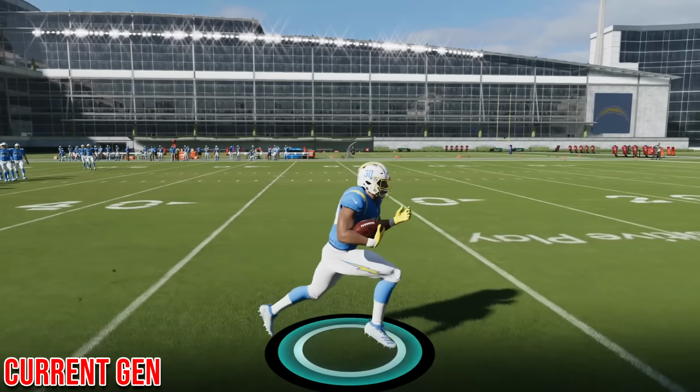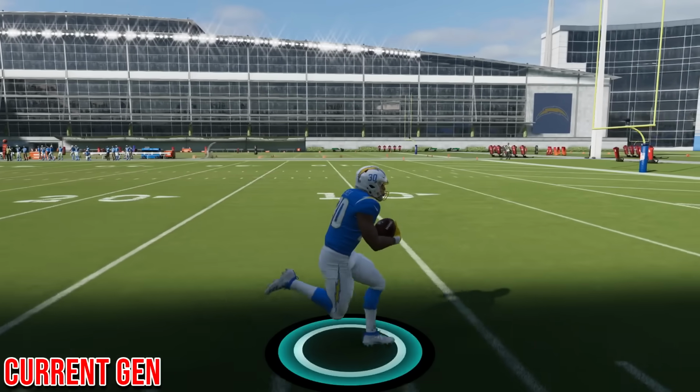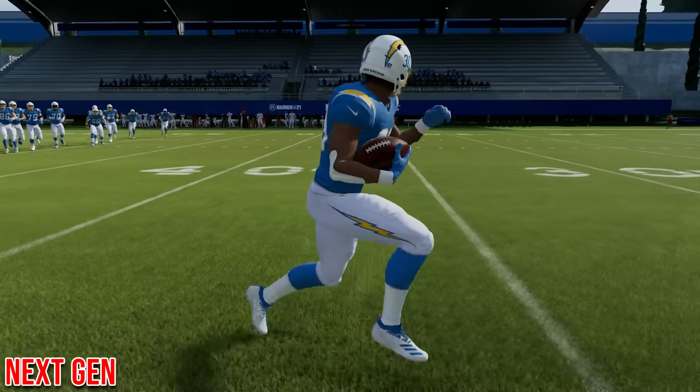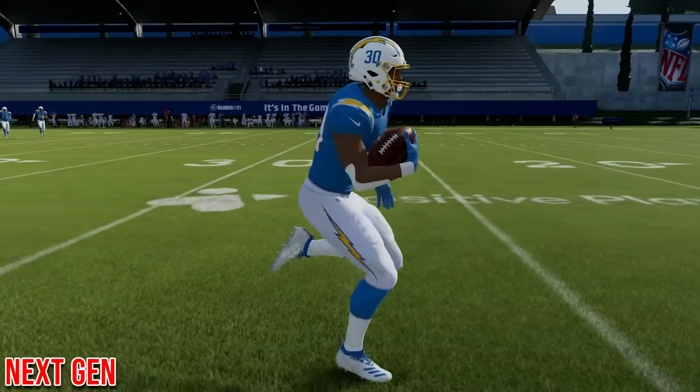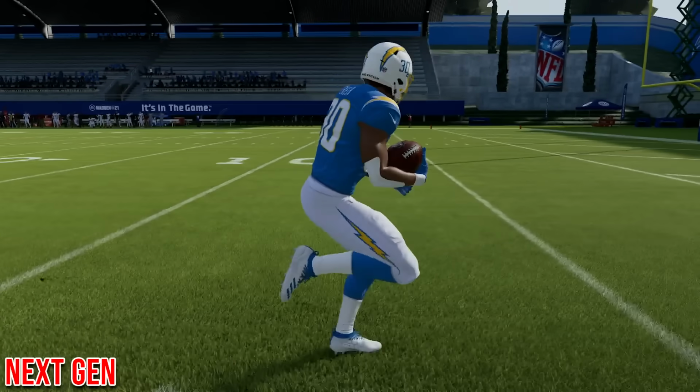So you can see on current gen, you can see the strides and stuff like that. But one of the few differences I did notice as we go to next gen is that you could see that Austin Ekeler kind of keeps his head more on a swivel. He's looking around as he runs, kind of trying to be aware of anything that could be around him. On the current gen, he doesn't do that.